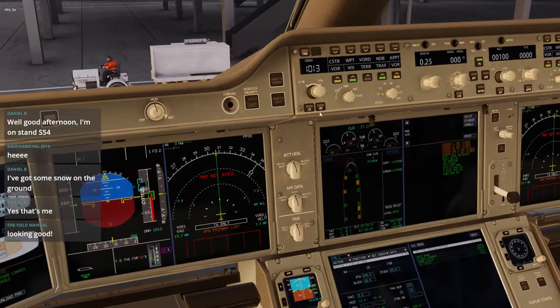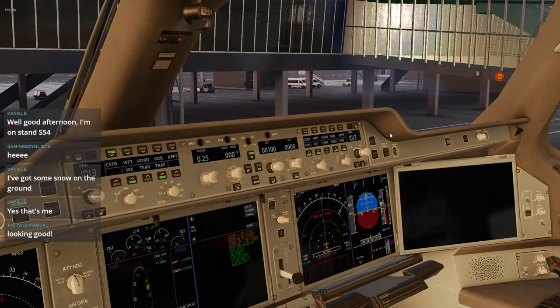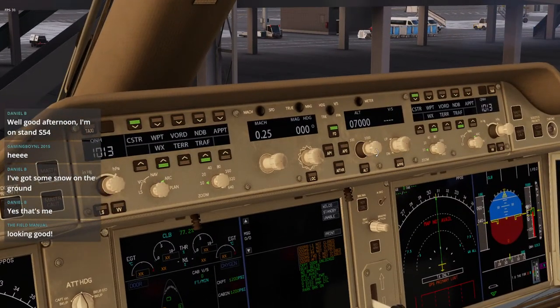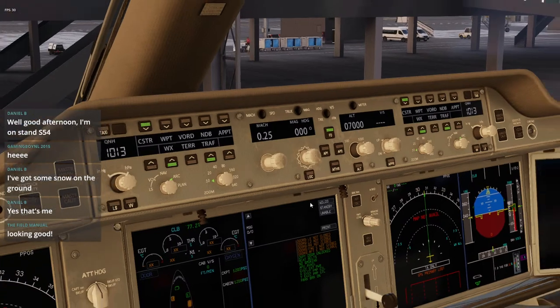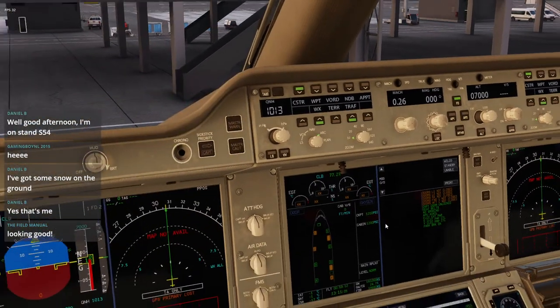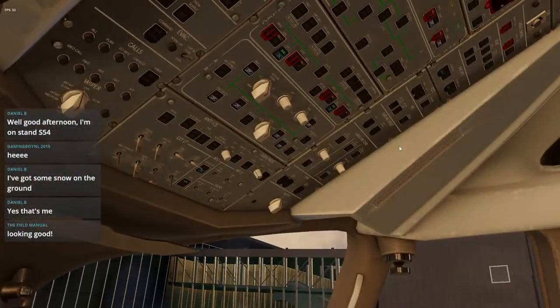So, we turn off our VORs, get rid of this stuff, turn on the constraints. Then dial up the altitude, which I think for today is about 7,000 on the departure. Once the INS is aligned, we can set these to the managed positions. Everything about that is good.